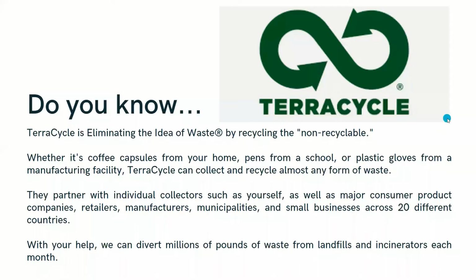Now, have you heard of Terracycle? Fantastic company that recycles non-recyclable things. So things that you would think, I can recycle that, but it doesn't say I can recycle that. Let's put it in a bin. Ooh, check again. Because Terracycle takes lots of rubbish that you would not even think is recyclable.